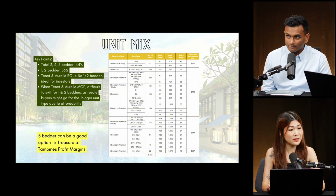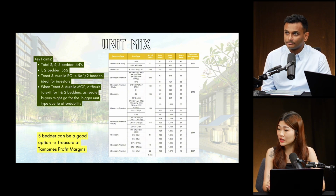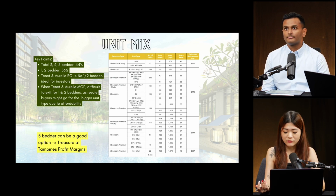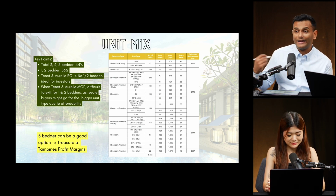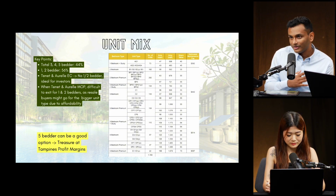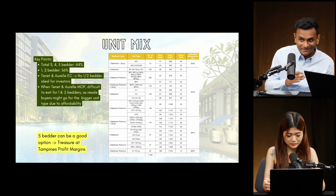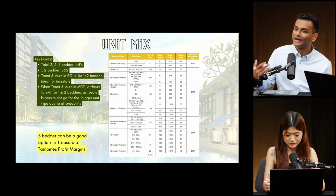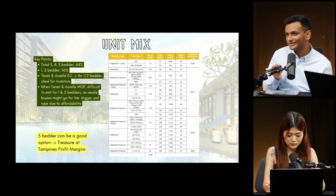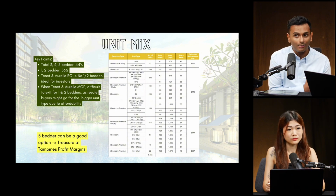Since there are 1 and 2-bedders here in Parktown, this is actually an advantage for you because it is very ideal for investors, if you're intending to invest in a property here in Parktown. Another thing I want to highlight is that when Tenet and Orel MOP, it may be a bit difficult for a Parktown owner to exit for 1 and 2-bedders because you bought at a certain quantum. Buyers in the future may feel that they might want to go for a 3-bedder in Tenet or Orel because their purchase price was a bit lower than yours. They are able to afford it and the PSF will be lesser, so quantum-wise, it may be a bit difficult for you to exit if you're looking at a 1 or 2-bedder here.